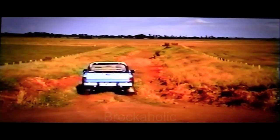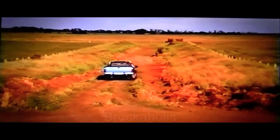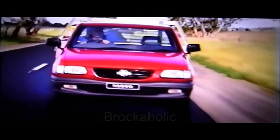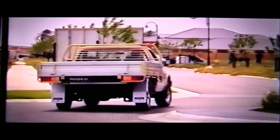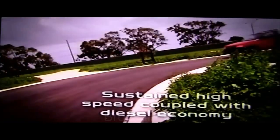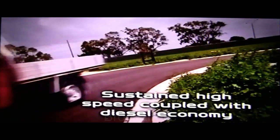So who would benefit from this engine? Any customer that needs to travel over distances with or without a load, such as a courier that operates outside of the metropolitan area, builders, plumbers, mining companies, that sort of customer. Anyone that needs low-down lugging plus sustained high speed coupled with the diesel economy. And that economy just got better.